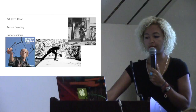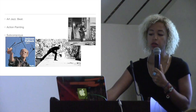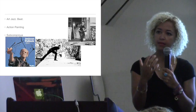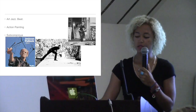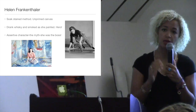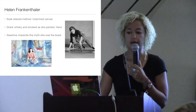So he, as I say, was an action painter, very in tune with the subconscious. So removing the idea of, okay, this is what I'm going to paint with a preconceived idea. He just went in there and threw himself in. So releasing the subconscious mind. A bit like art jazz. It's very sporadic. It's very different every time you play. Like chess, just the same with abstract art.